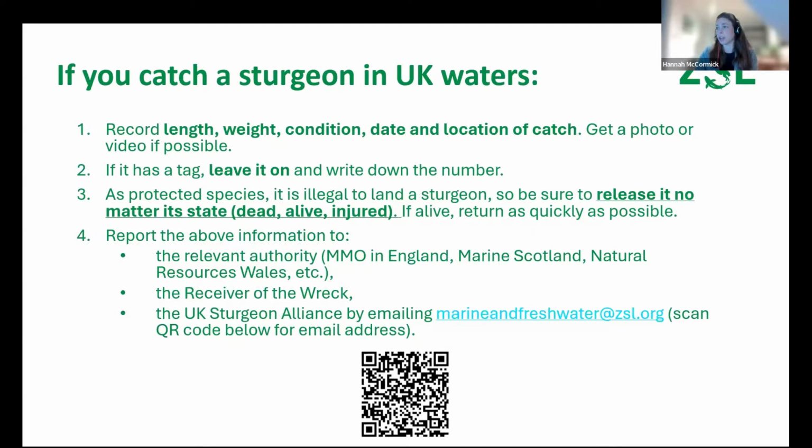And the information should be reported to the relevant authority depending on where it's caught. That's the MMO in England, Marine Scotland, etc., and to the receiver of the wreck, and then to the UK Sturgeon Alliance, to help us understand that data and share it with our European collaborators and track the success of bringing these fish back to our coastal marine and hopefully eventually freshwaters.